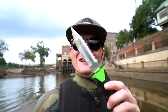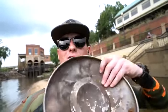This is my second favorite find of the day, and it's a giant knife. Look at this thing, man. It's not too rusty. It's a great find. So on the first dive, I believe I found something people use to suck up gold on the bottom of the river. And on the second dive, I believe I found a gold pan.